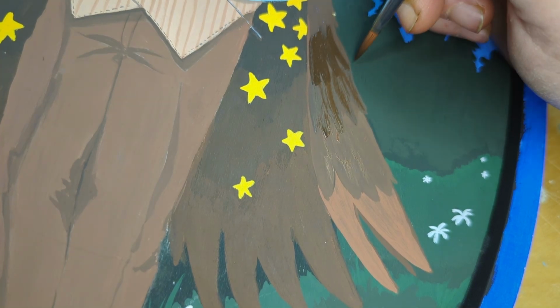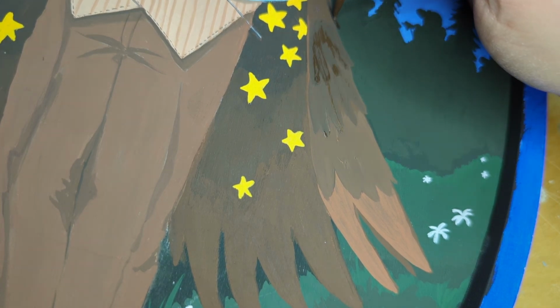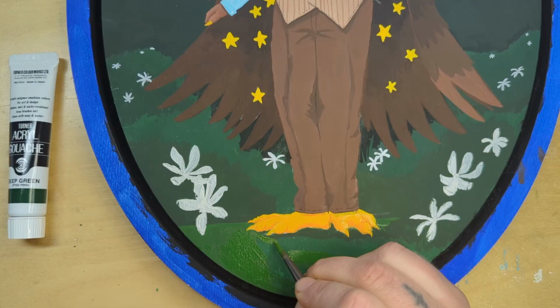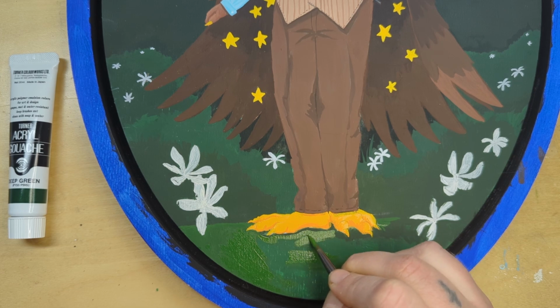I really like the depth it gives, and then I was like, well, I'm gonna put an interesting little feather gradient on it, nothing too complicated because I want the focus to be on other things. But yeah, I don't know. I had so much fun painting those. And it looks cool with the inside of the cape too.